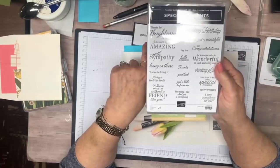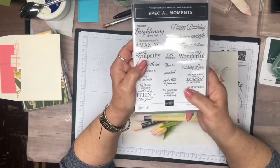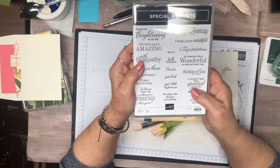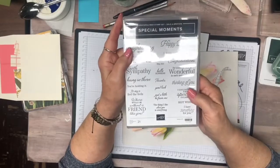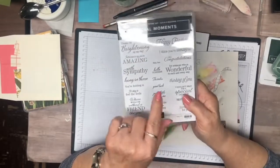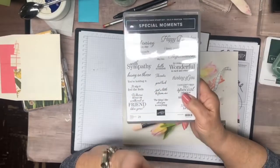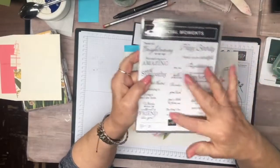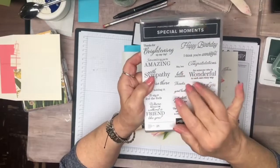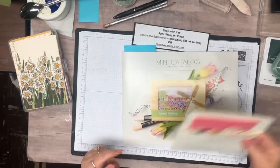So I'm going to focus on the paper today, as well as this Special Moments stamp set that is also a celebration item. It's available with a $100 order, and it's wonderful. For sentiments, I think I used it last week, so I'm going to be using this again today, as well as the paper. Let me show you this paper.